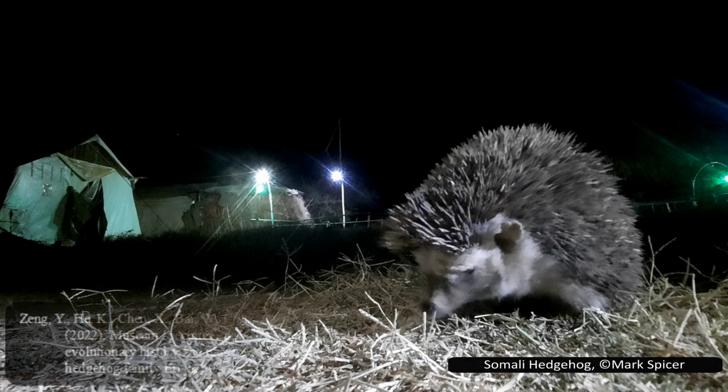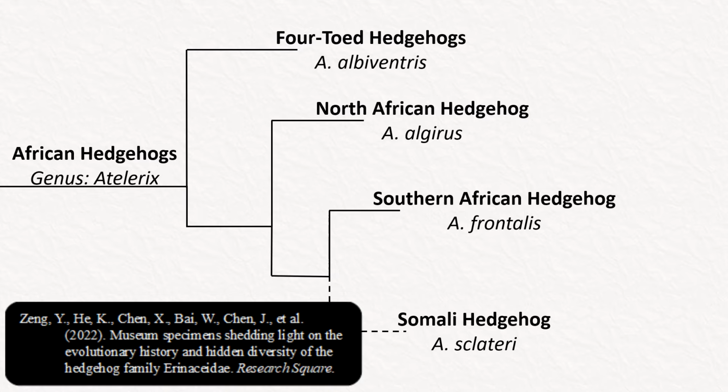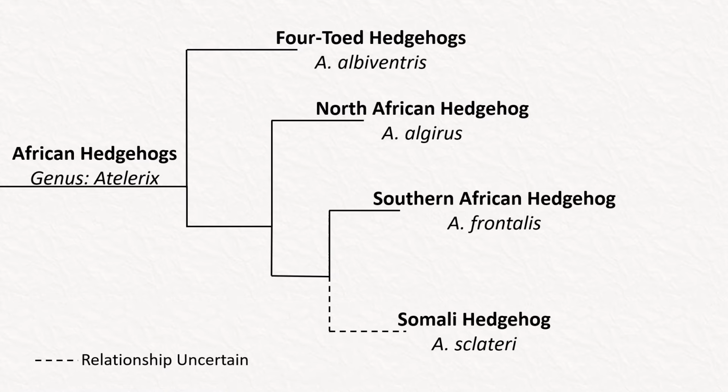In 2022, Zeng et al. did a genetic analysis on museum specimens of different species of hedgehog. However, they could not get samples for 3 species, including, as you have probably guessed, the Somali hedgehog. However, they did include it as a guess, suggesting that it is closest related to the southern African hedgehog, so that is where I have placed it.